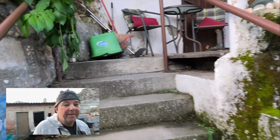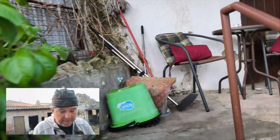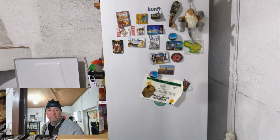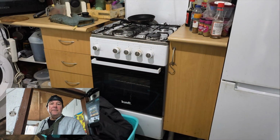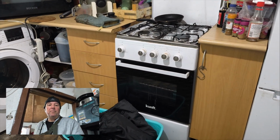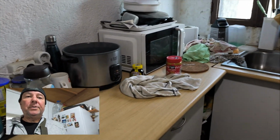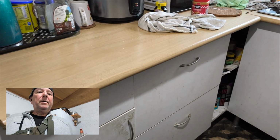But anyway, I think I might just quickly show you what I mean by this cheap Leroy Merlin kitchen. So, going through the front door, and as you can see, horrible traditional mismatched tiles. We don't care. The cheapest fridge and oven from Worten, I think it was. Same with the washing machine. And this was just the cheapest kitchen from Leroy Merlin.